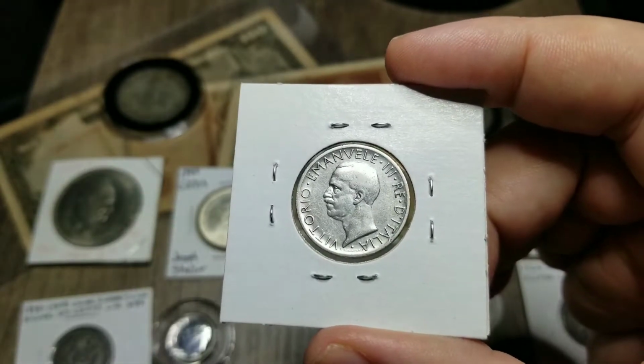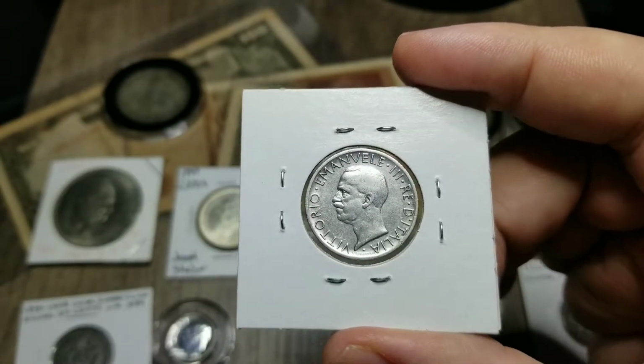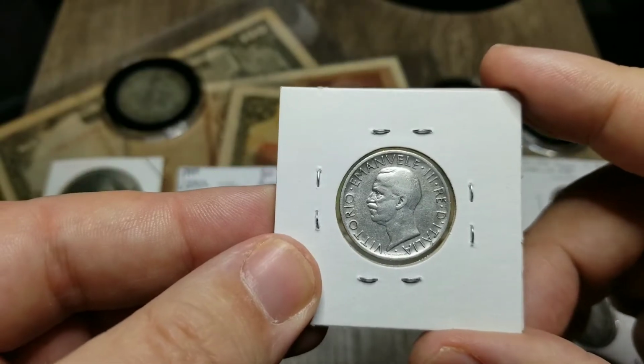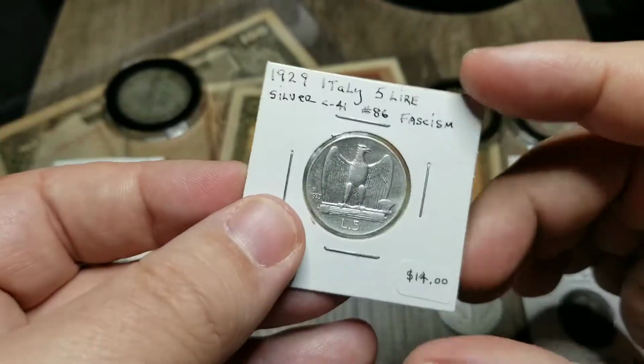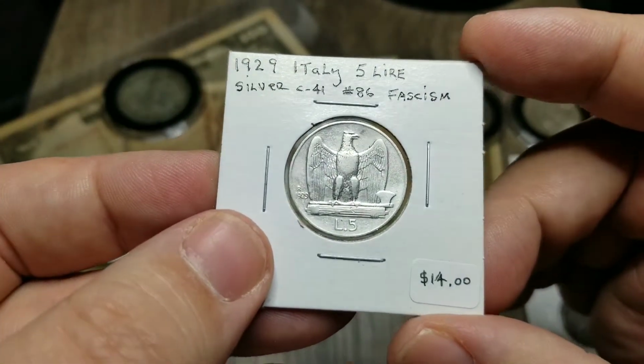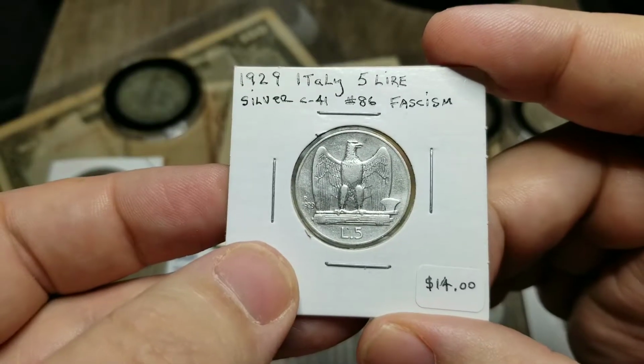And then you can see on the front here, you've got Vittorio Emanuele III. He was actually the king of Italy, and he was complacent in allowing Benito Mussolini to rise to power. You can see here under the eagle, it's resting on the Roman fascist.